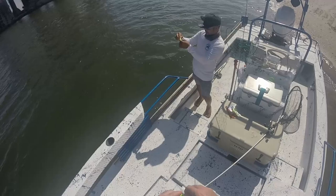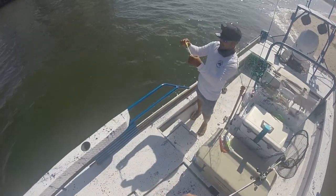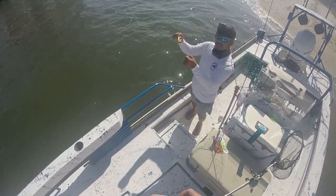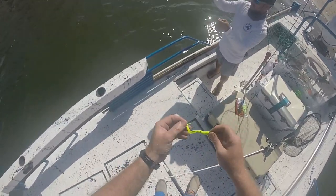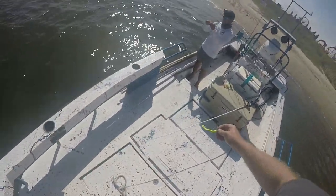So my technique from the manufacturing guy, Brad, with Fishbite, he said before you use it, you scratch the tail to get more action. I can't do that with a Gulp. The tail will fall off. Yeah, it'll fall off. I love it.